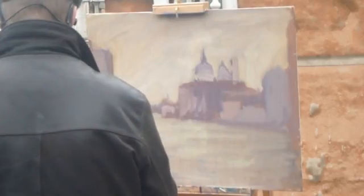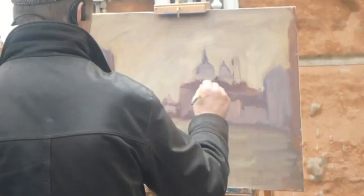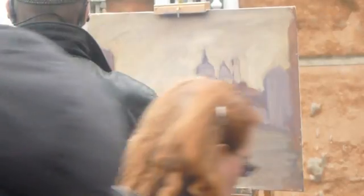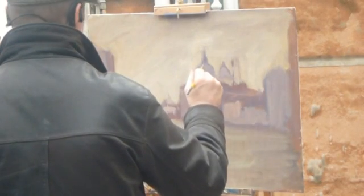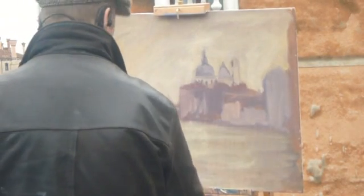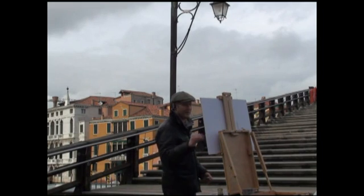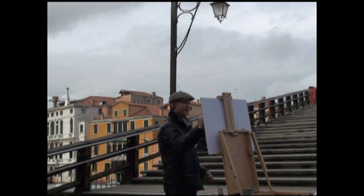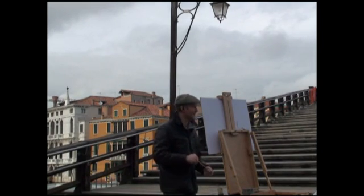I'll start to just note a few details. Very roughly put in, more suggestive than architecturally correct. The point is to capture the atmosphere of this view rather than every architectural detail.